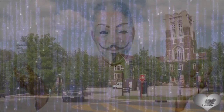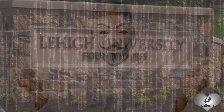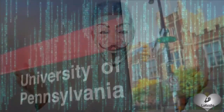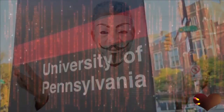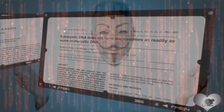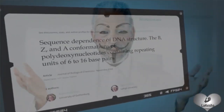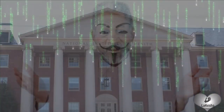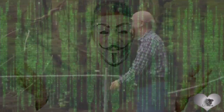A mild-mannered professor at Lehigh University, Behe received his Ph.D. in biochemistry from the University of Pennsylvania, one of America's top research universities. He spent his early career as a member of the scientific establishment, publishing peer-reviewed articles in science journals and receiving research funding from the National Science Foundation and the National Institutes of Health. But by the early 1990s, Behe was toying with heresy.